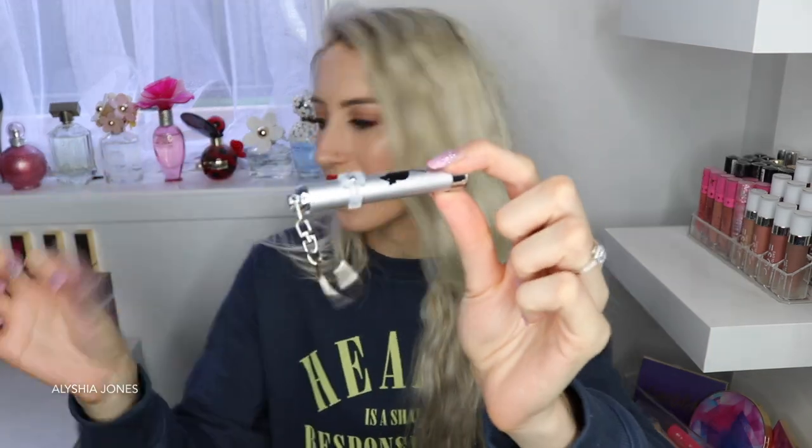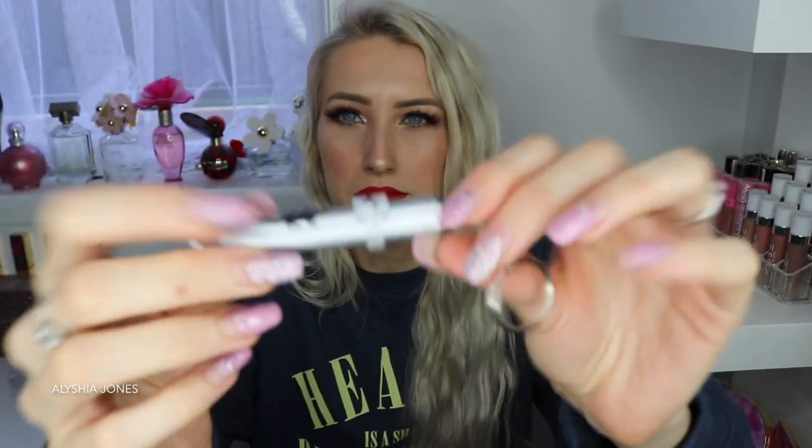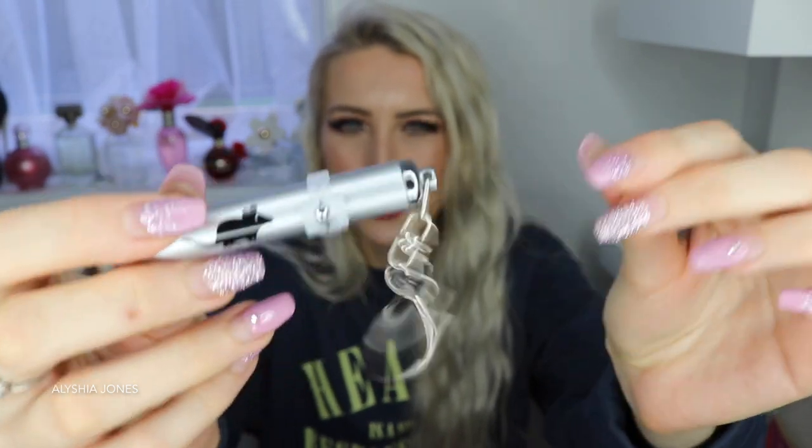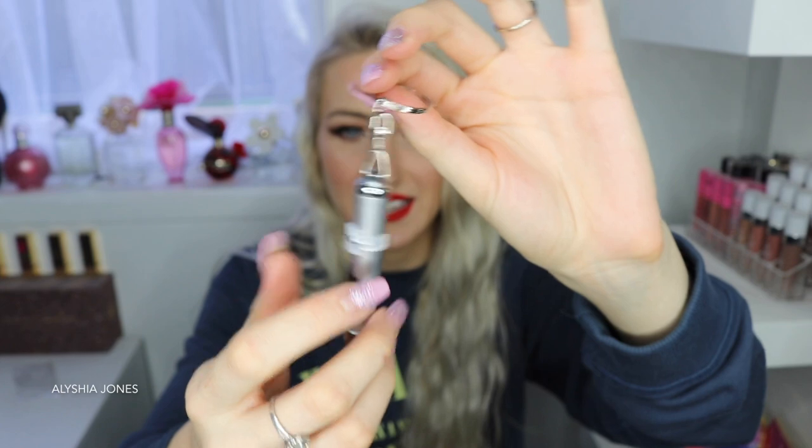It comes in this little bag here. Oh, it's got a mouse on it. So maybe it's a mouse laser. I can't even remember what the one was that I got. Oh, that's cute. It's got a little keychain. I can hang it on my keys. So I assume I just take off this plastic here on the top. Does it work? No.